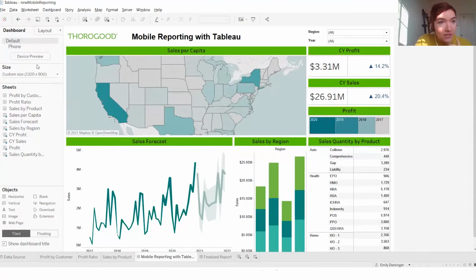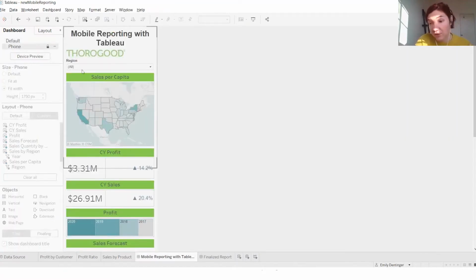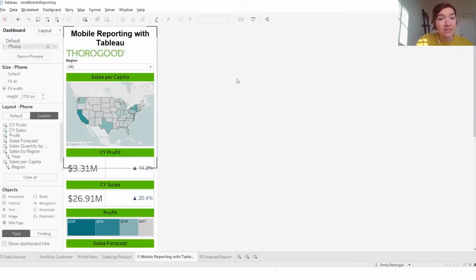So on this left panel over here, there's this option for phone. So I'm going to click on that. And this is the auto formatting option. So you can see this lock icon up here. That means it's locked onto the auto formatting that Tableau has suggested for me. But going back to those considerations that we mentioned earlier about optimizing for mobile consumption, there are some things about this that I would like to change. So I'm going to go ahead and unlock that auto formatting. And now I'm able to edit some of the stuff on the screen.